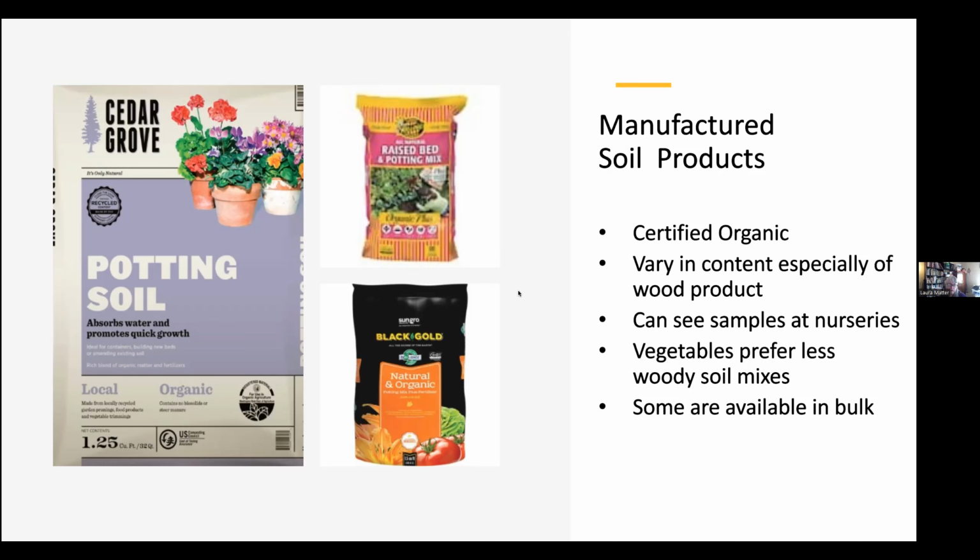Cedar Grove certainly is. There's another product available in bulk called Lens. Lens soils, and they are up in Stanwood. You can buy that in bulk and order it and have it delivered. And they have beautiful soil. They are also one of the yard waste, food waste vendors for the city of Seattle, and make a really nice compost out of that waste. It's a little different process than what Cedar Grove uses, but it's really beautiful compost. And they use that to blend their soils.